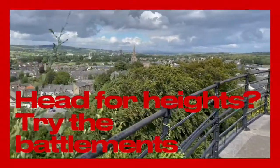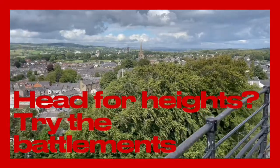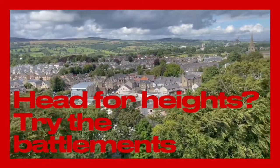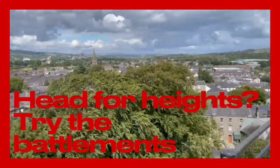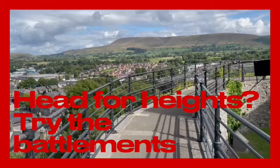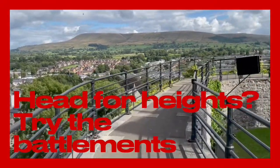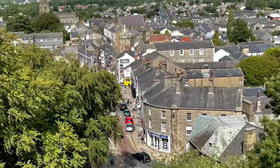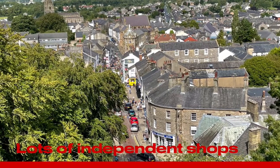Little pathways here and there, and it's worth doing just for the views. When you get to the battlements, it really is spectacular as you look over the countryside. There's incidentally some fantastic motorcycling and rambling trails and roads around here. That's Pendle Hill, you can see in the distance there.